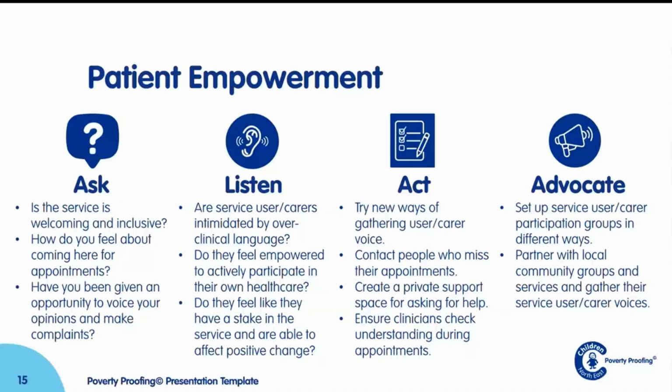We've then got patient empowerment. So this is making sure that people feel like they're being heard, that they have a voice. What we see a lot is that patient participation groups are fantastic, but a lot of people who make it to those groups are the people that are going to make it to appointments as well. So while their voices are obviously very important, we're not gathering the voice of those people that aren't making appointments. So what can we do there?